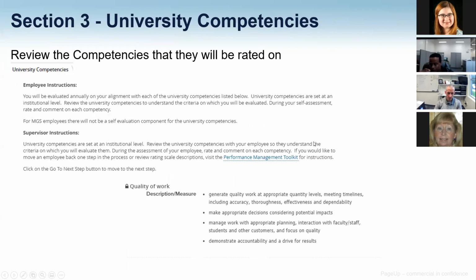Section 3 is the competencies. These have already been preloaded. Everybody will be rated on these same competencies. So they are initially put out there so that your employees have the opportunity to review them before they're actually rated on them. There is also a link in here to the Performance Management Toolbox that the team has put together. So if you have any questions or want to look around, that will drive you right to the Performance Management Toolbox.